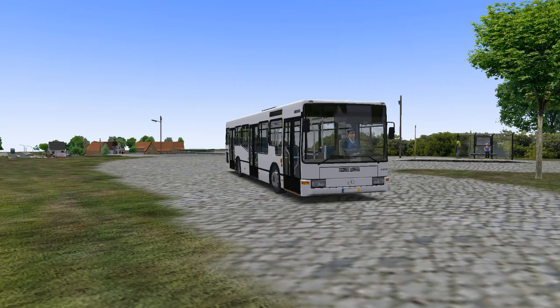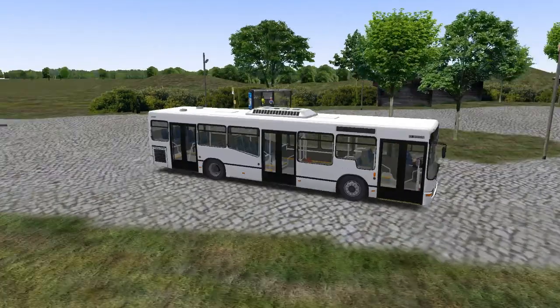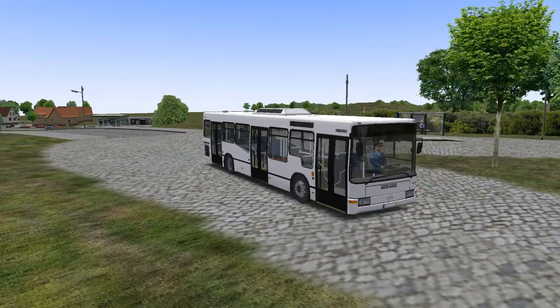Today, I'm here with the Mercedes-Benz 0405N. This isn't the UK variation, this is a German variation. Obviously, it is a left-hand drive. I know they don't exist anymore, but in the UK, we have the right-hand drive one. Where the driver would be right now would be the UK variation, where the doors would be on the left, and then the driver would be sitting on the right.